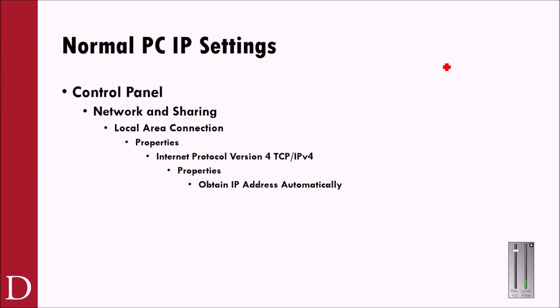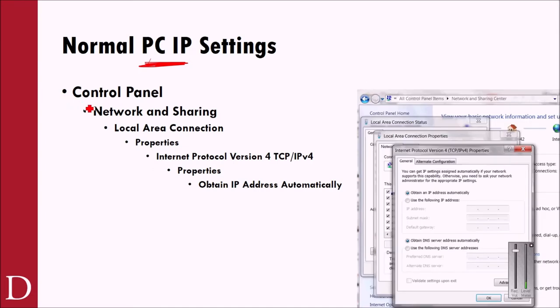Normal PC IP settings. I bring this up because we are going to start messing around with our PC IP settings today. So in doing so, I just want to show you what we normally use on our PC, which is if you go into your control panel and then go to network and sharing, and then go to local area connection, you can kind of see me going through these screens here, right? Control panel, and then I went to network and sharing, then I went to local area connection, then I went to properties, and now I go to TCP/IP version 4, and then I go to properties, and I'm going to get to the screen where for normal use at the college here, we are going to obtain an IP address automatically. The reason being is we're connecting to Dunwoody's network, and we are surfing the internet.